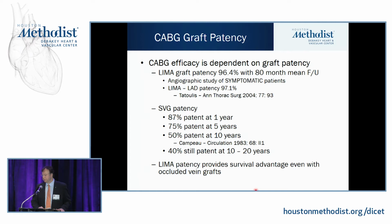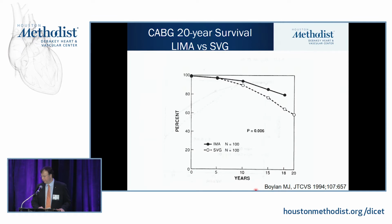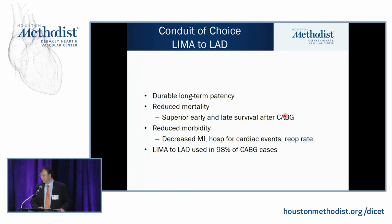If you have a LIMA to LAD that's still patent, even if 4 or 5 vein grafts have occluded, the LIMA patency still gives you a survival advantage, and you have to keep that in mind. Early studies, done on patients who were operated on in the 70s, showed that patients who had a LIMA to the LAD did much better in survival and quality of life than patients who had all vein grafts. Those studies have been repeated several times. Now the LIMA to LAD is the gold standard. We don't accept it if you don't do a LIMA to LAD as part of your armamentarium if you have that option.